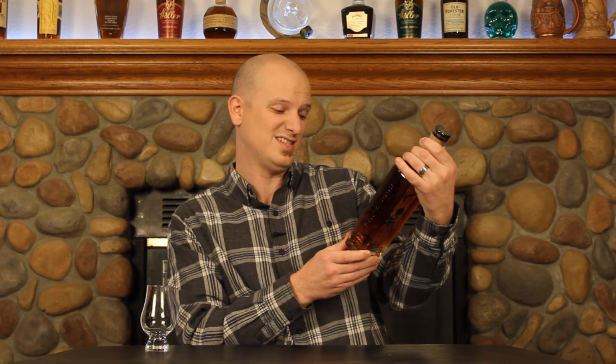Today I'm bringing you a review of a whiskey that I have never tried before. This is Heaven's Door. This is their straight rye whiskey finished in, I'm going to butcher this, Vosges oak barrels. They're French oak barrels. Don't ask me how that's really pronounced. I couldn't tell you. So anyways, this is Heaven's Door.